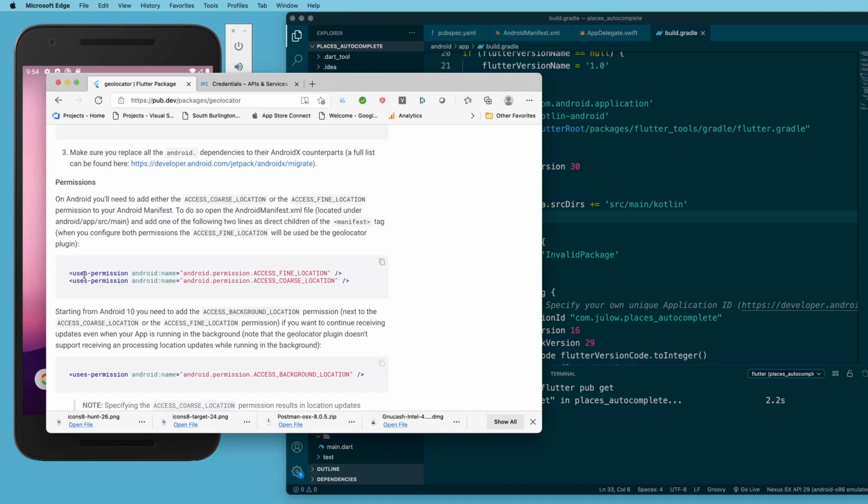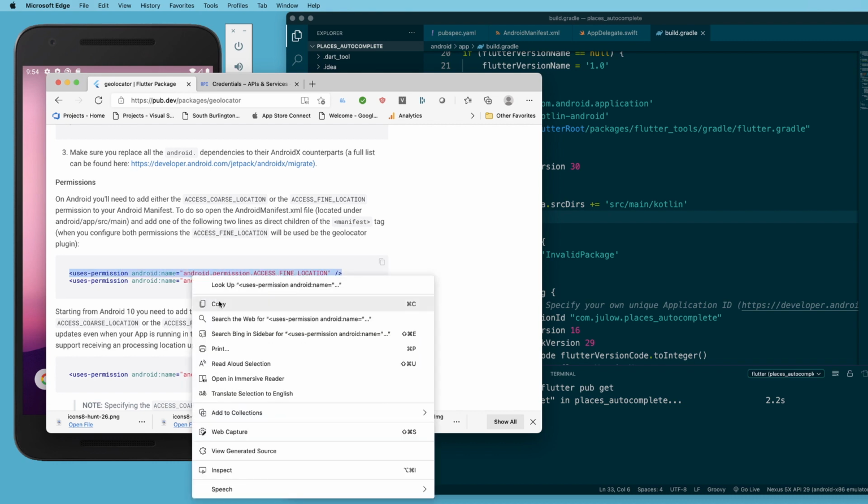And then we want to pick one of these two permissions. And we actually want the fine location. So you can get a coarse location or a fine location permission. And we're going to get the fine so we can get a little bit more accuracy.